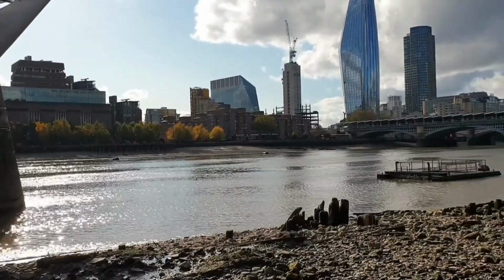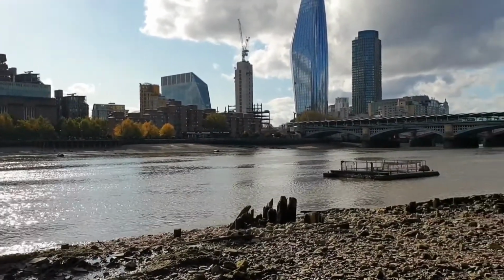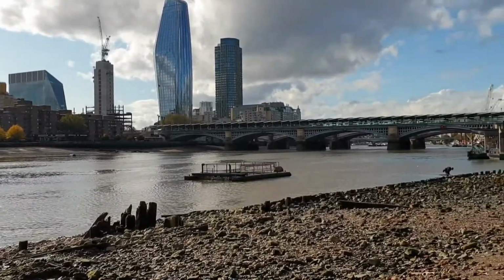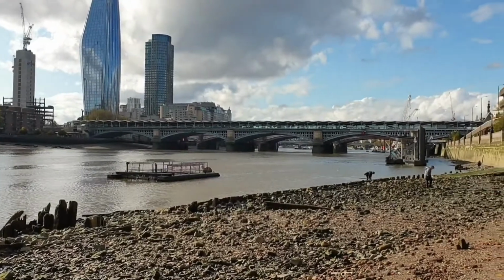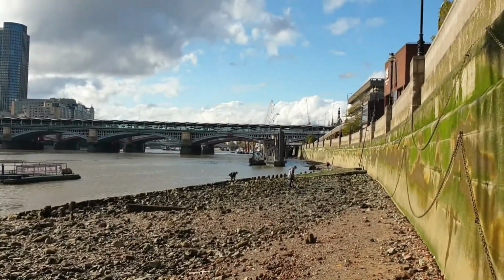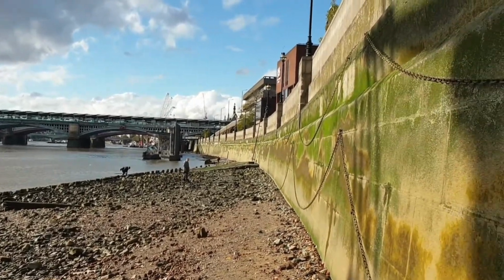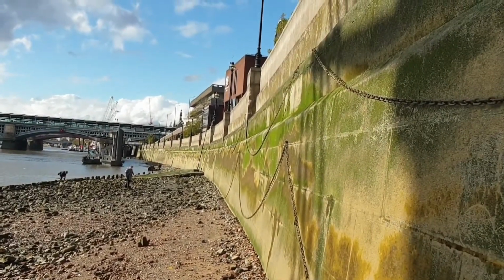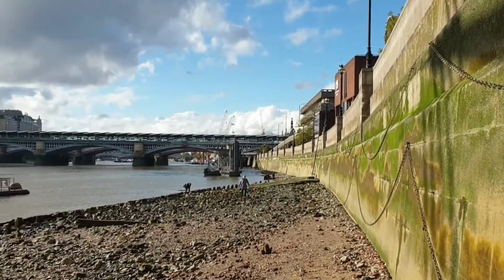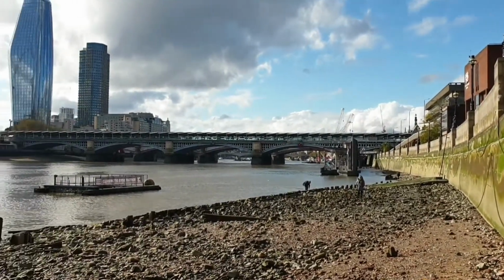Not the whole shore is accessible, but where I'm showing you now, there are steps that lead to there which are always open. What I always find amazing as well is when you come down to the shore, when you look around, you get such a totally different view of London as well.